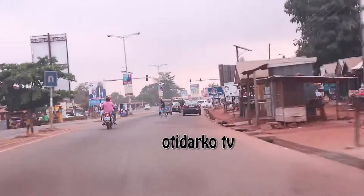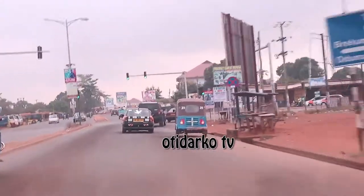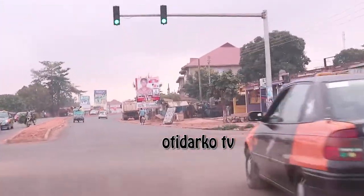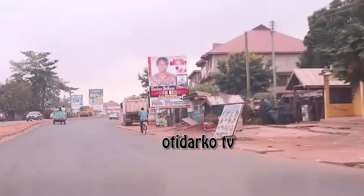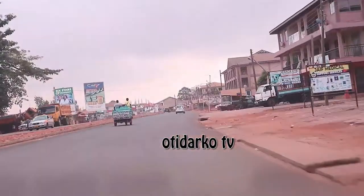This is SDA Primary School on your right hand side. This is the Sunyani traffic lights. Some people call this place Anria Station.